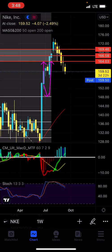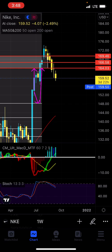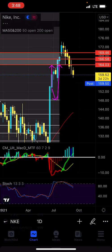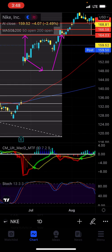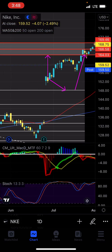I did want to do a quick TA on Nike and why I think it's actually going to go all the way back down to roughly maybe 135 or so. There's an extremely huge gap on the daily. If some of you guys haven't seen, there's a really big gap right here at 134.